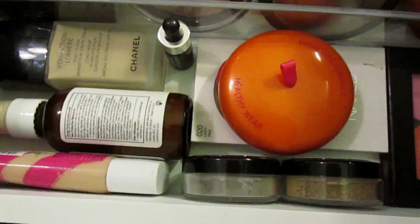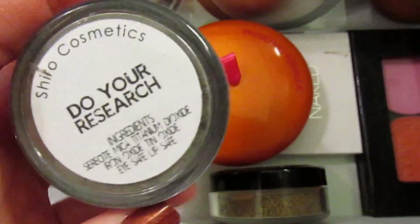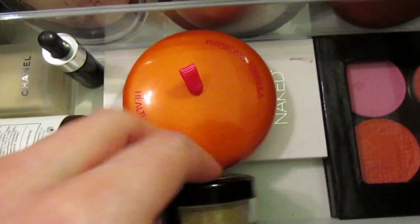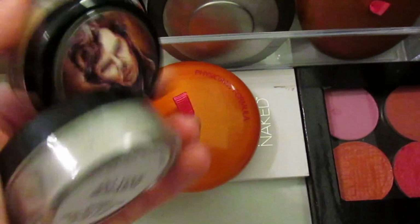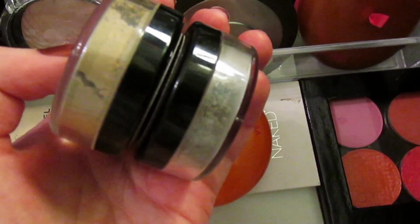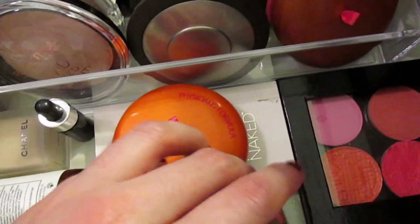Then my face products, I have 2 of these Sherlock powders from Shiro Cosmetics. These are so cool. So I have Do Your Research, which is a gray, and then this one is 3 Patch Problem. And I love the art on them. I think that's so cool. And I use these mostly by mixing them together to make a really great contour for fair skin.